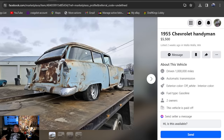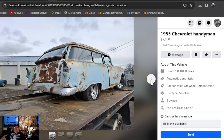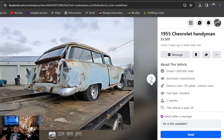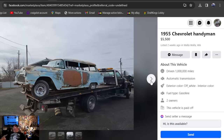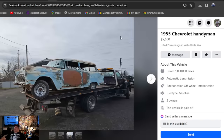On to another one, 1955 Chevrolet Handyman. $5,500, 2 weeks ago, Washington. Got my trailer wheels on this one. I gotta tell you, the other one we've seen, man, you can't get there fast enough for $3,500. But $5,500 in Washington again. Is this the same state? I think the other one was in Washington. I think the other one was a better deal. I didn't even read it out.